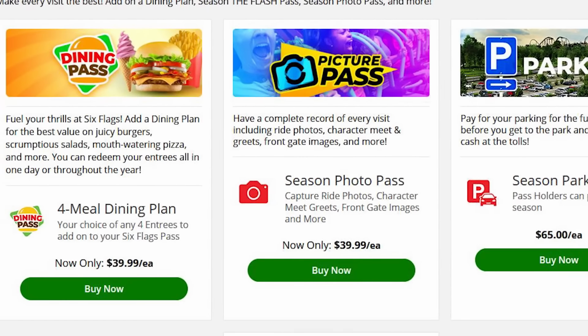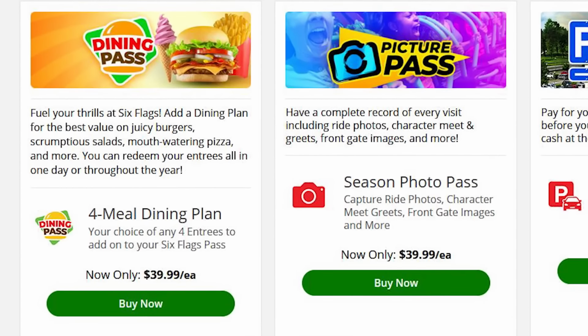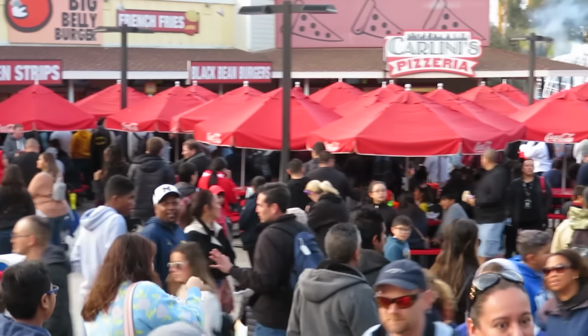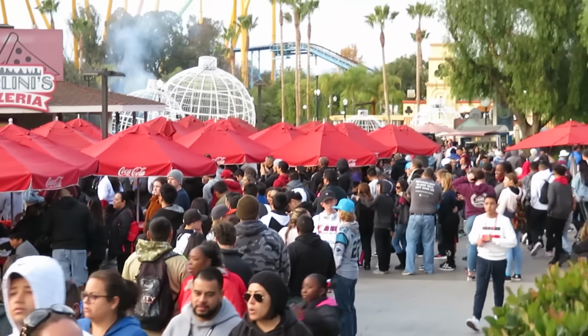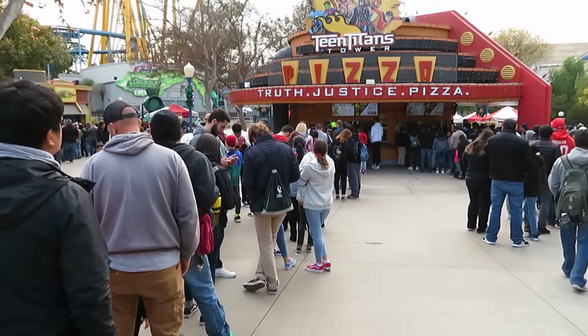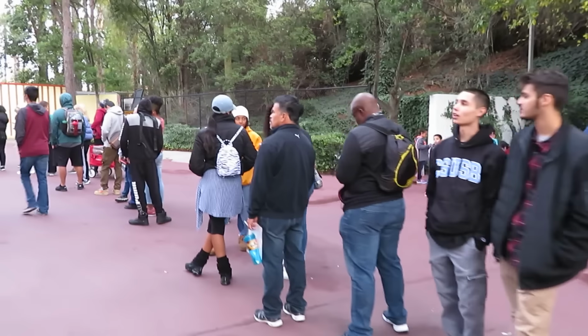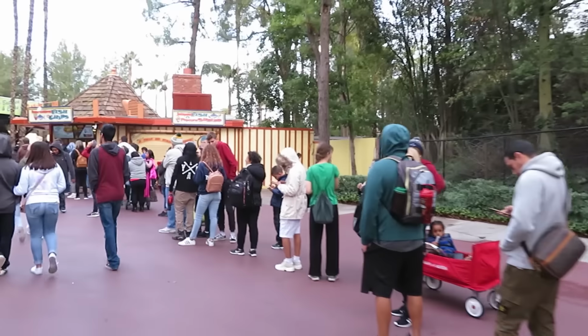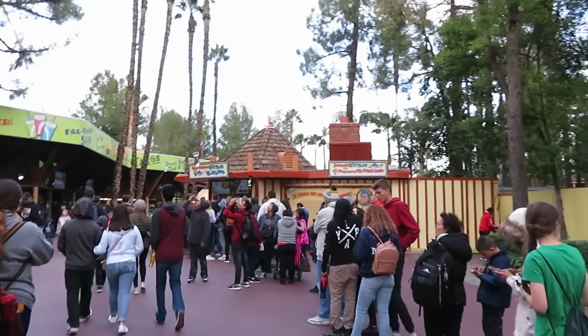Now, all I see offered as an add-on is the 4-meal plan for $39.99. This is a small discount depending what you get. You're going to pay $11, $12, or $13 for one of these meals, and they're charging you about $10 for each one. Needless to say, this is a huge downgrade. I remember the first year I used the dining pass a lot. Everyone in line for food seemed to have one, and by the end, I was thinking, they're gonna jack up the price for this thing.